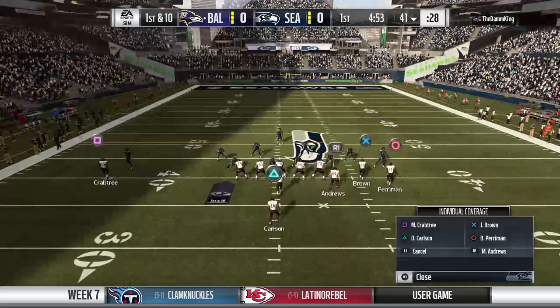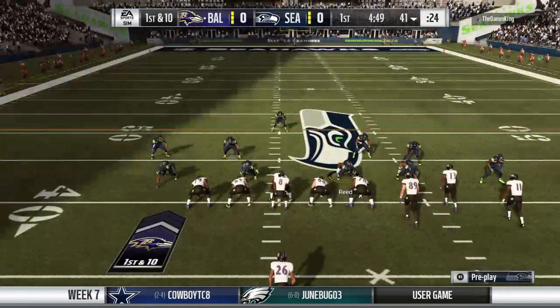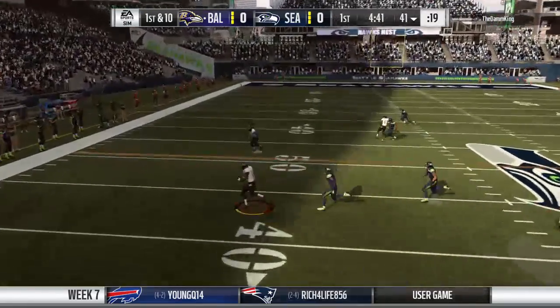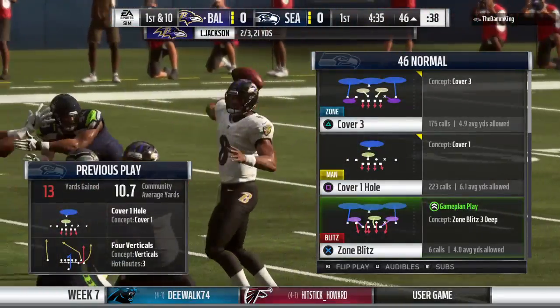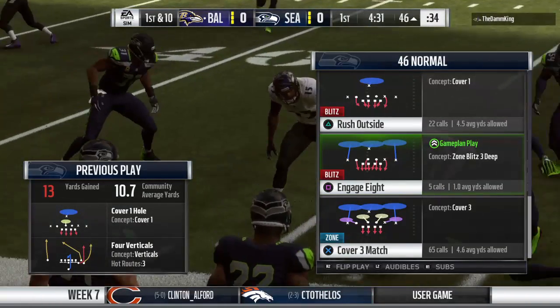Now they look to pay it off on 1st down. All right, now, lucky 56. Throwing on 1st down, it's Jackson. That's caught out left by Perriman. And he'll be taken down, but not before he gets into enemy territory. That one good for 13 and a Raven 1st down.